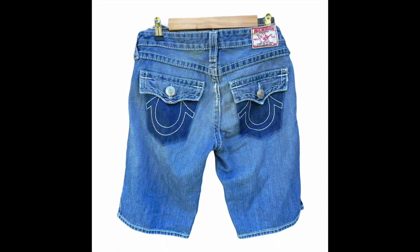It's a nice size, a size 29, and they're really cool with lots of that True Religion sort of styling, and just a great distressed pair. So for $3.99, I'll make a nice profit on those. I'm definitely going to be bringing those home if I just run across them.